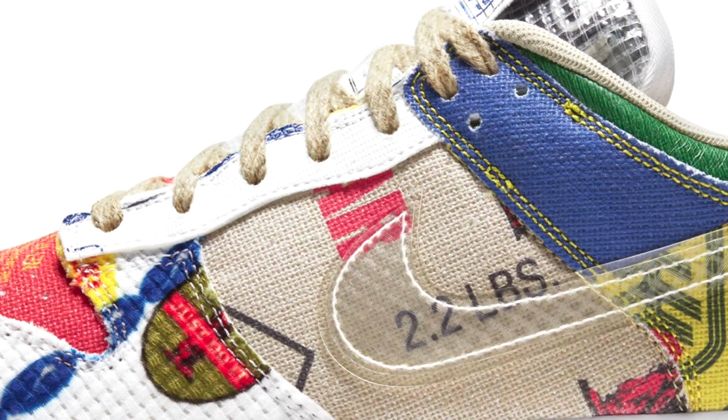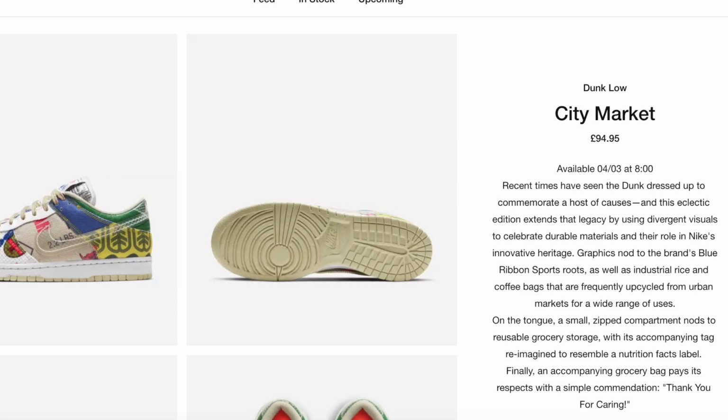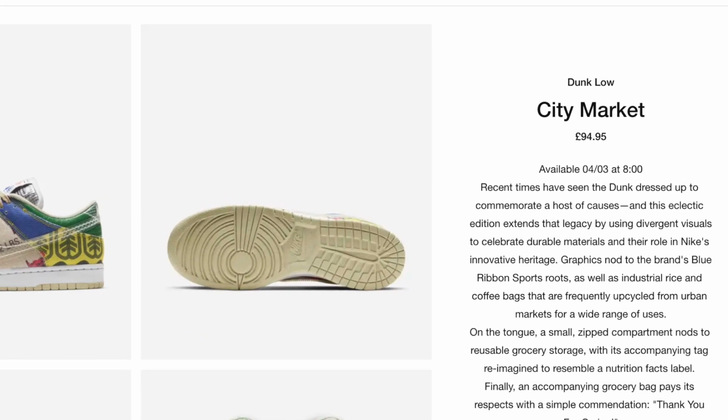In terms of the retail price, it's coming out at £94.95 here in the UK, and that is also releasing on the 4th of March 2021. The money sizes for the sneaker seem to be the 8, the 8.5 and a UK 10, which is really interesting because it's very rare that you have a UK 10 being the golden size. Why is it the golden size?